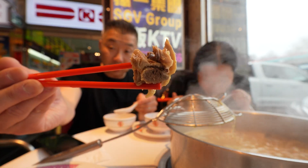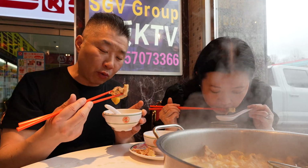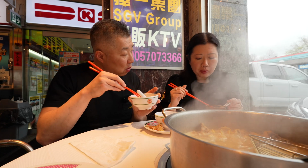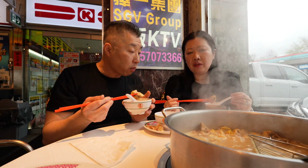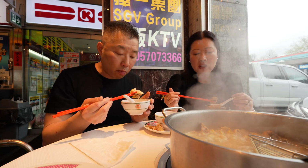The chicken itself is bone in. I would say that the chicken itself is maybe not the most tender chicken meat that I've ever had, but the flavor is definitely there. Are you feeling the same thing, or am I? No, I agree. But I think this chicken is kind of the same texture as if you've been boiling it for a long time. So it's definitely slow cooked.